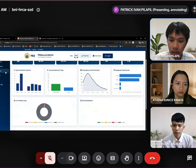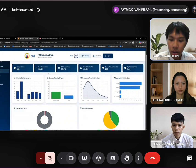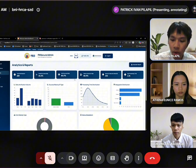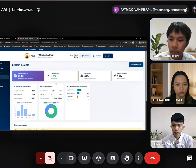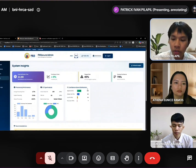Next, analytics. The analytics page summarizes the system performance, showing total verification results and OCR extraction statistics. This allows us to evaluate how well PASecure performs. Now for insights, the insights page displays verification trends, flag rates, and distribution of the senior citizen and PWD IDs, helping the clinic monitor verification patterns.